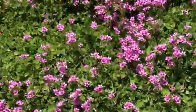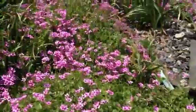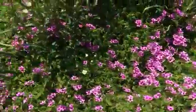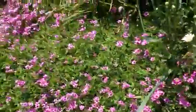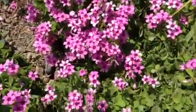I forget what this is. This flower is from Australia, and they really love this flower. But it's a problem of finding it. There he is. There's a Japanese bee right there. One bee. How many of you see him?